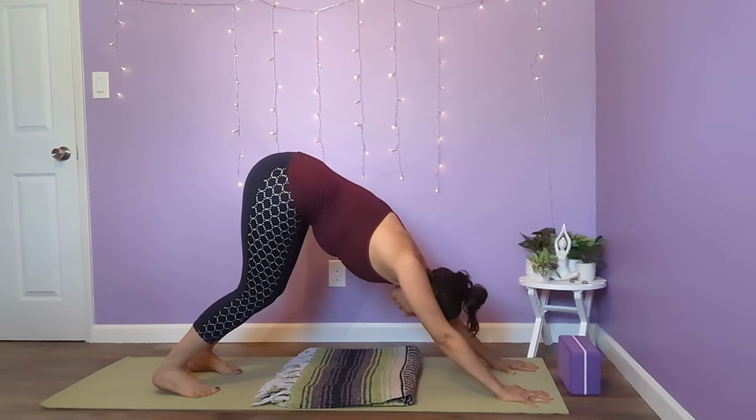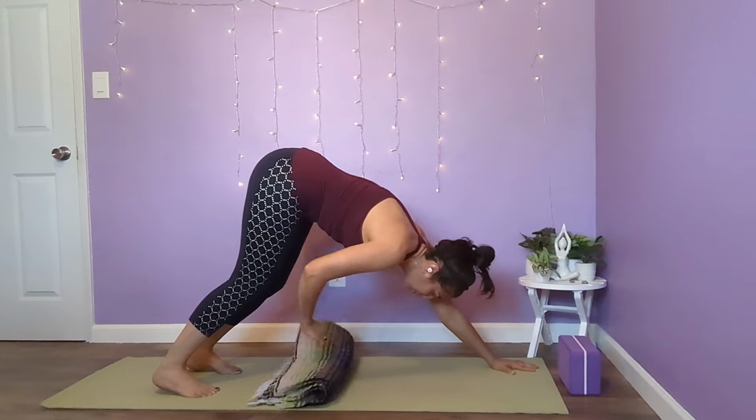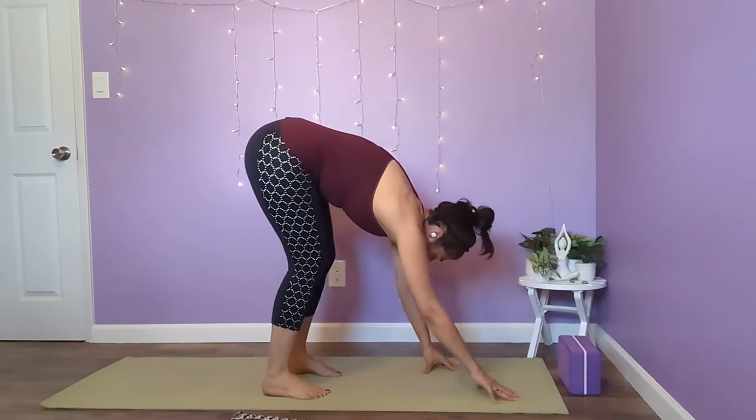And then we're going to transition into Uttanasana, standing forward fold. I'm going to move my blanket out of the way. You could walk over it, just be mindful. And I'm going to step forward. If that doesn't work for you, you can walk your hands back.